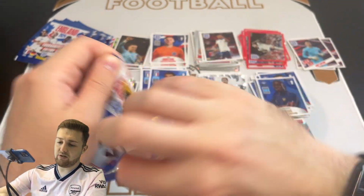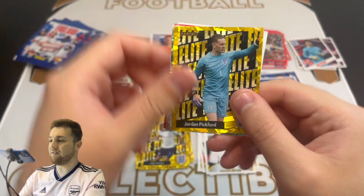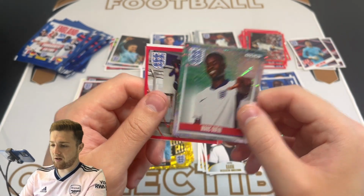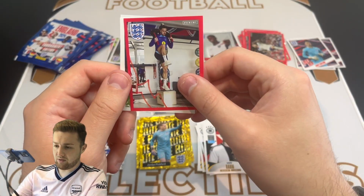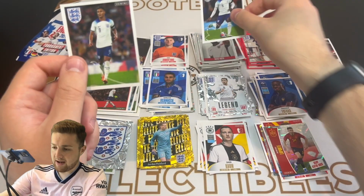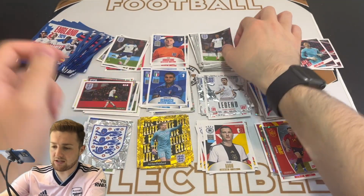And we'll move into the next pack, and we start with, oh, it's a Jordan Pickford Elite for England. Love that. That is awesome. Got a Marc Guehi there of Crystal Palace. We then got a Jack Grealish kind of training shot picture. We've got a Marc Guehi there for Palace as well. I'll put him down there. And we've got an Ollie Watkins too.